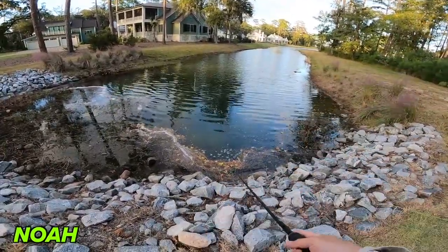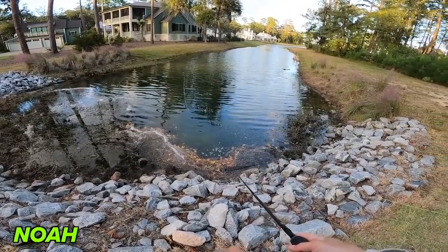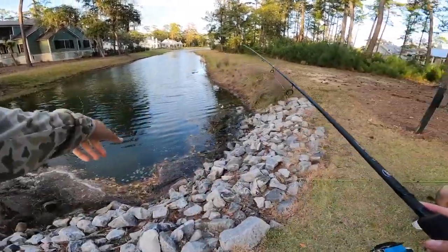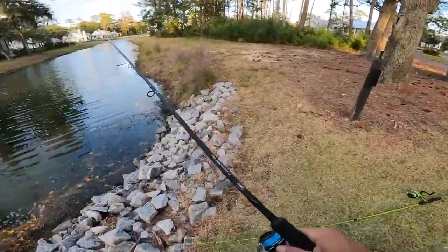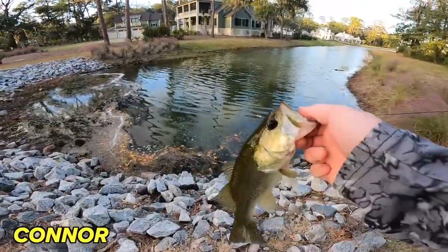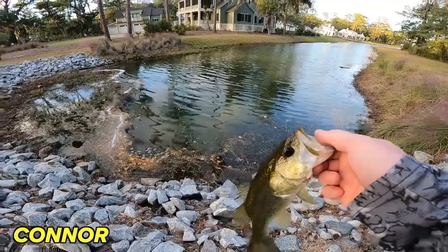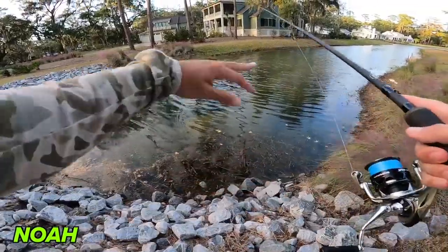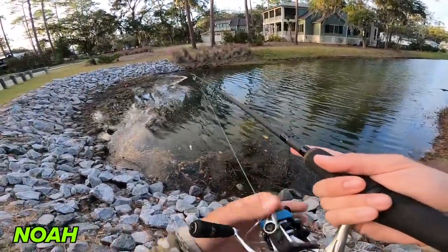I will say the cool part about this little cove too is you got all this wind blowing in here, bro. Connor, oh, dude, there was a lot of good bass about that size right there in that corner. I thought he was about to hit me. There we go. Buddy absolutely smoked the jerkbait. Oh gosh, they're chasing it, aren't they? Bro, I saw them just turn on it. I'm gonna put him over here. Yeah, throw him on that side.